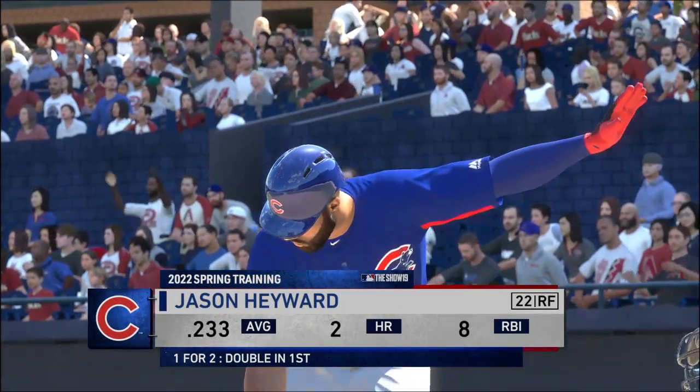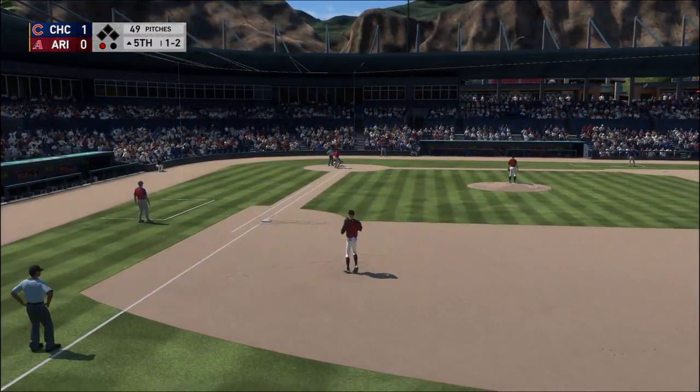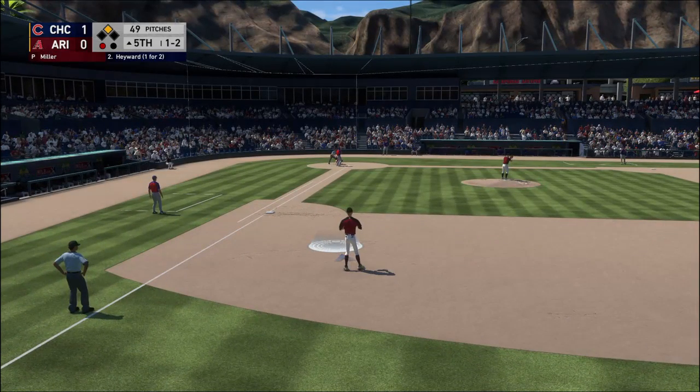Here's Jason Heyward now. Career line against Shelby Miller: he's got 5 base hits in 17 at-bats. He also has 1 home run.